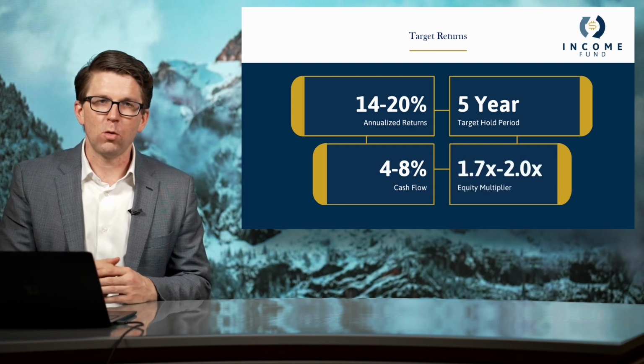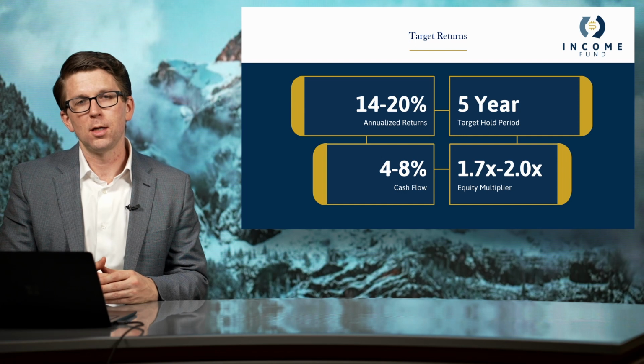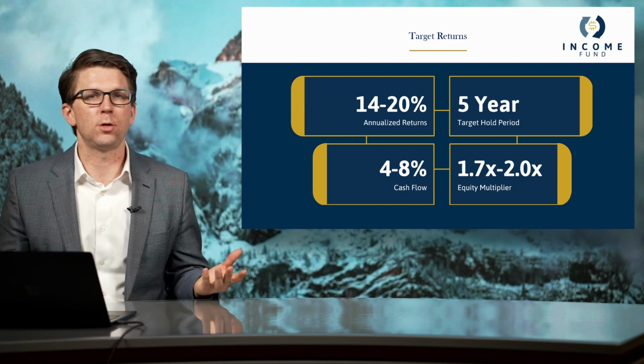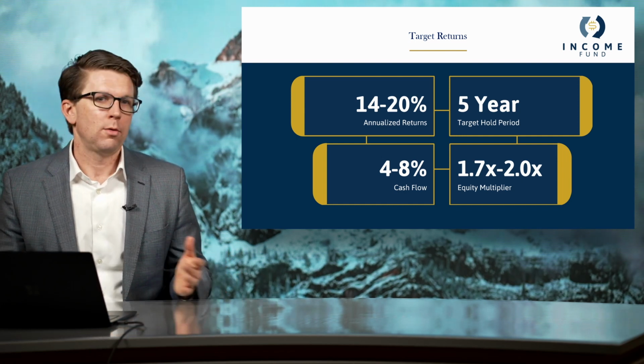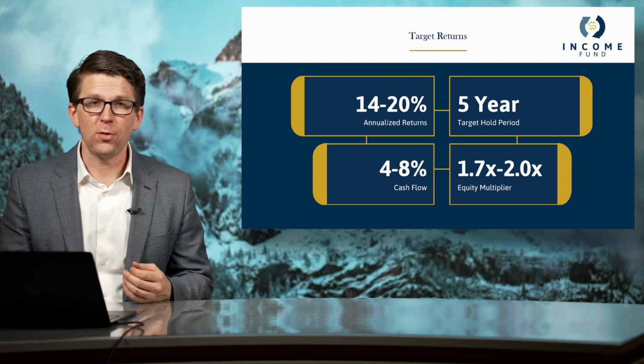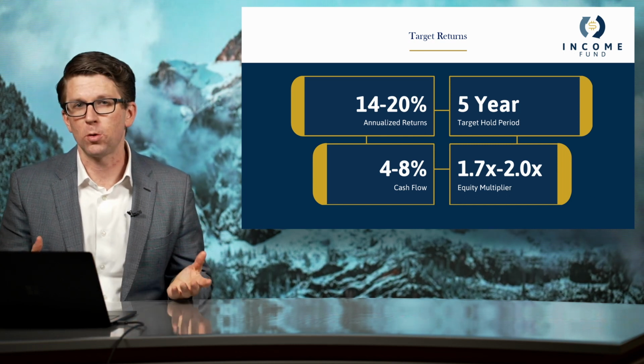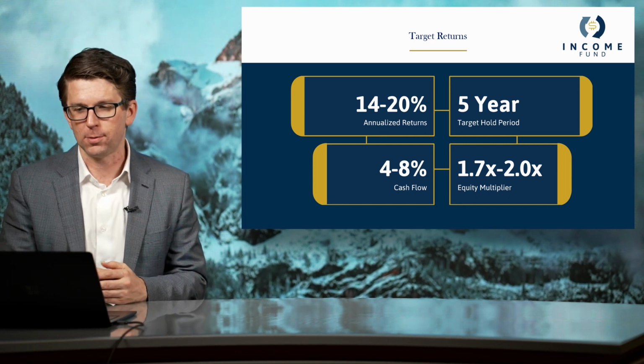That targets about a 1.7x to 2.0x multiplier, which means that you can expect to basically double your money in 5 years. For example, if you invest the minimum of $50,000, you would expect to get your $50,000 back plus about $50,000 on top of that, a total of $100,000 over a 5-year hold.